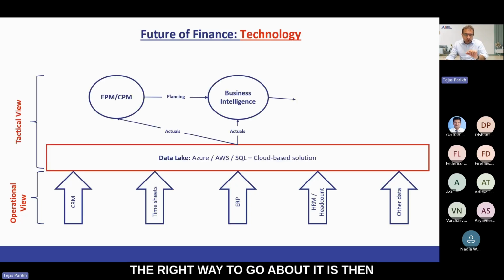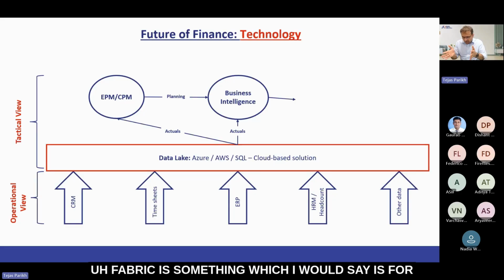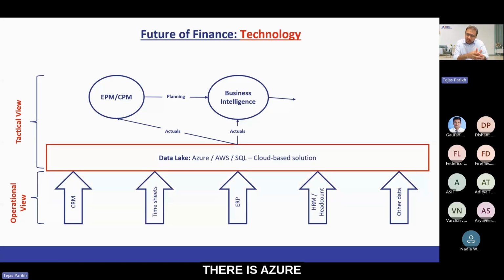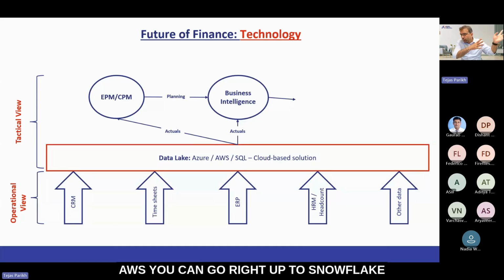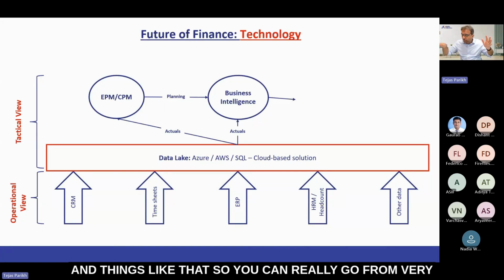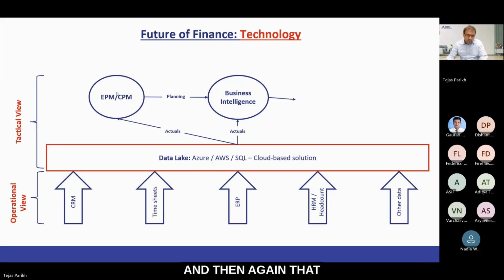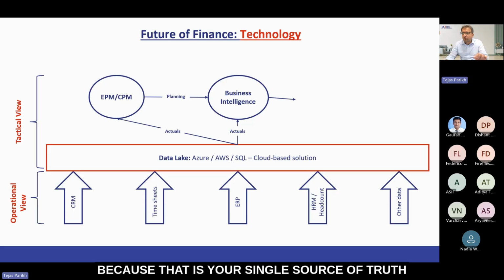The right way to go about it is then putting in some sort of a data lake or a data warehouse or Fabric or AWS or Azure, SQL. I mean, lots of stuff out there. Fabric is something which I would say is for small and medium-sized organizations. And then as you go up, there is Azure, AWS. You can go right up to Snowflake and things like that. So you can really go from very basic to very advanced, depending on where you want to go. And then again, that is my recommendation because that is your single source of truth.